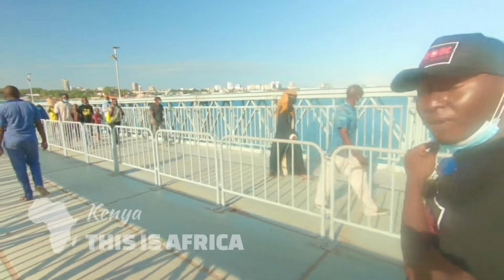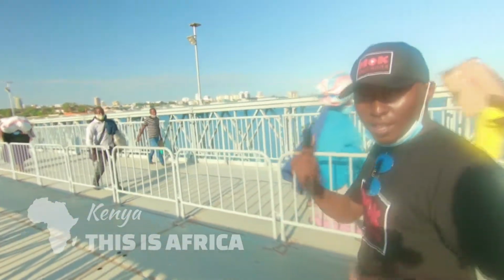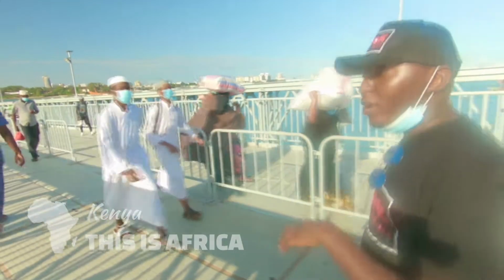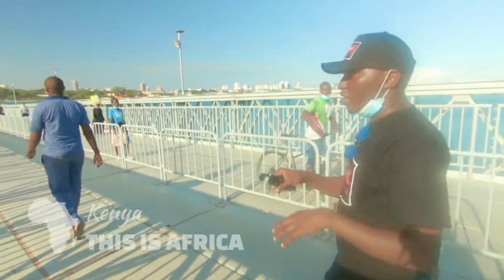the Likoni ferry was closed. They constructed this bridge to reduce the congestion at the ferry so that people can use this bridge. Right now, the ferry has just been closed and only cars are allowed to pass through, and all the people are told to come to this area right now.